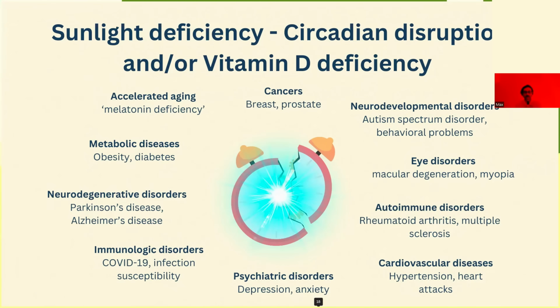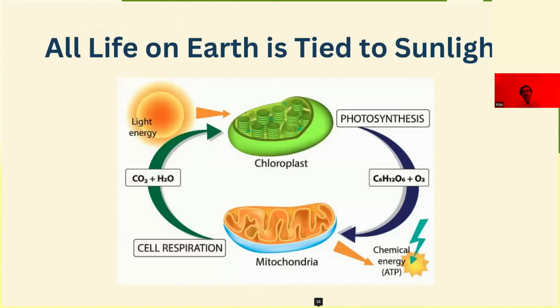So that is a summary of what you can potentially fix or improve or accelerate your journey towards based on your relationship with light. And really, on a most fundamental level, all life on Earth is tied to sunlight, and the process of photosynthesis is taking sunlight energy, it's taking photons, and it is taking carbon dioxide and water, and it is producing a carbohydrate backbone compound, and it's producing oxygen.